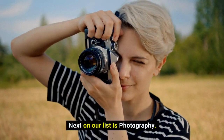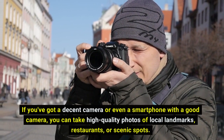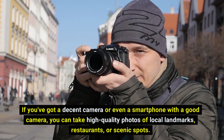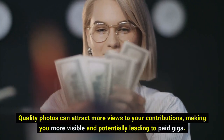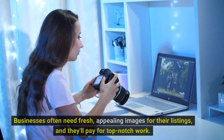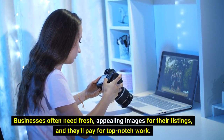Next on our list is photography. If you've got a decent camera or even a smartphone with a good camera, you can take high-quality photos of local landmarks, restaurants, or scenic spots. Upload these to Google Maps. Quality photos can attract more views to your contributions, making you more visible and potentially leading to paid gigs. Businesses often need fresh, appealing images for their listings, and they'll pay for top-notch work.